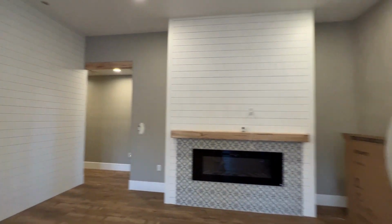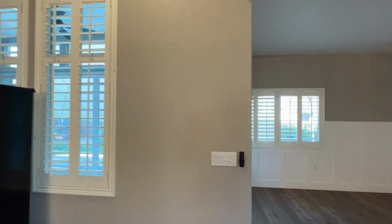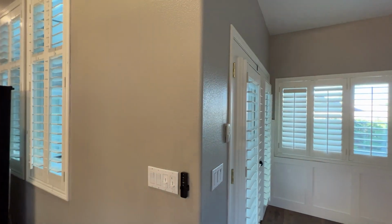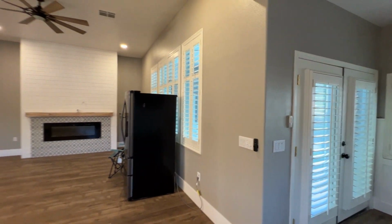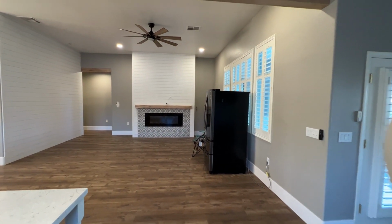Initially, we put in this paint, which is called a graceful gray paint. I do like it, but it was a little bit warm for my taste. However, I love the way it turned out because of all the white that we put in here. It really has a nice contrast with it.